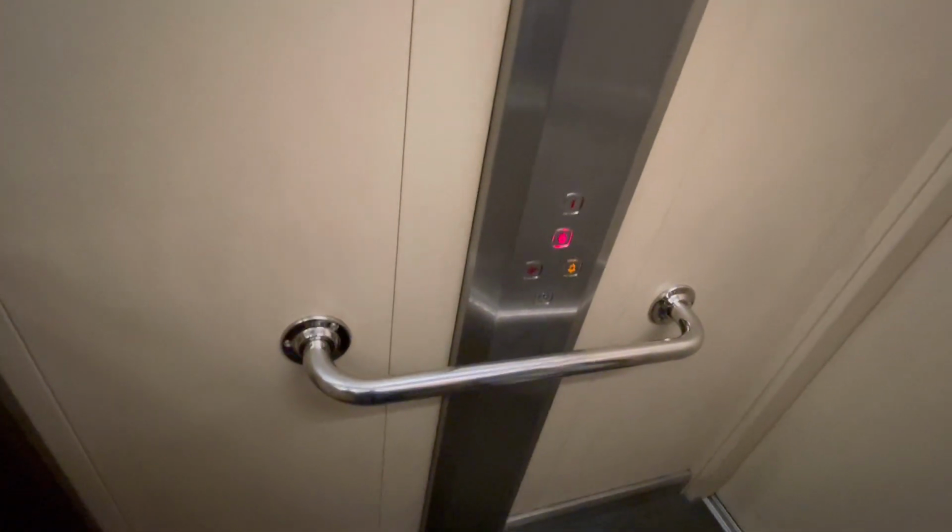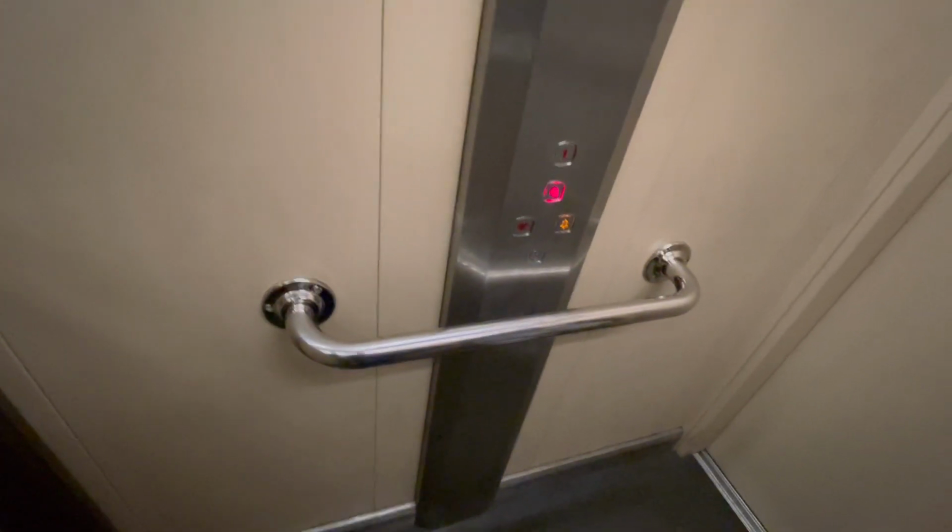Door closing. Go back down to ground floor. Lift going down. Going back down now. Stannah. Ground floor. Doors opening. That's it.